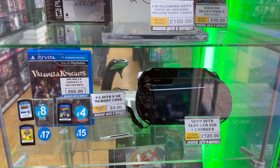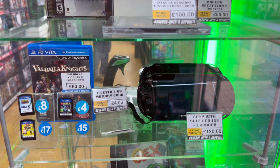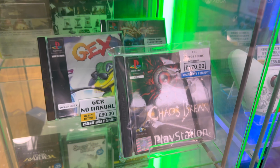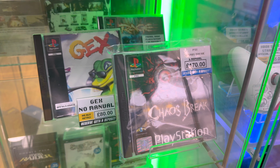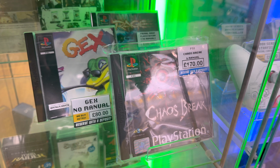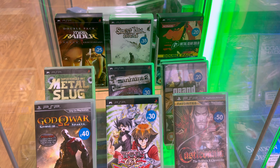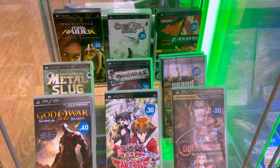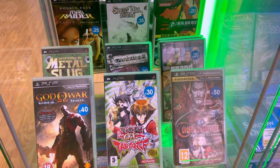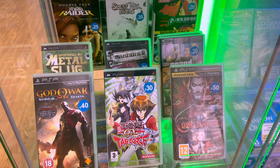On the next shelf down here, we have a PlayStation Vita and an import game to go along with it. And then a game that I'd never actually heard of for the PlayStation 1 here, called Chaos Break. There was £170, so let me know whether you've seen that game before. And again, there's another copy of Castlevania Dracula X Chronicles, and a bunch of other really great PSP games there as well. There was the Metal Slug collection, which is fantastic.